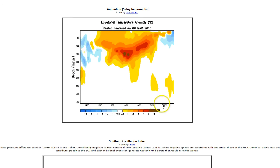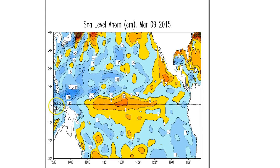155 east the whole way to almost the East Pacific now. A very large area of a lot of warm water headed our way. Satellite data from March 9th confirming that. This from the Jason 2 satellite.